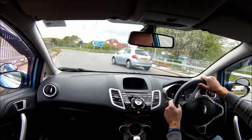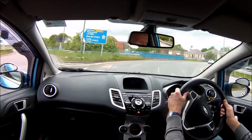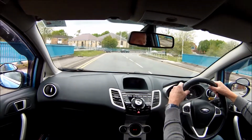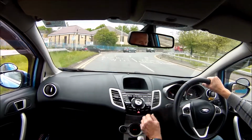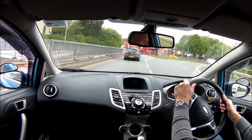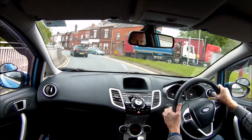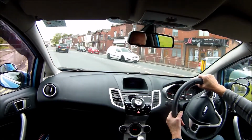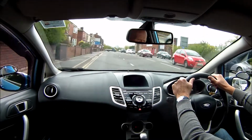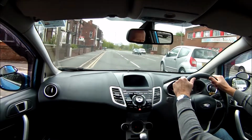Quick check of the mirrors. Important that you check your mirrors when you move away, because you could have cyclists, motorcyclists and other things. So I've passed my 1st exit, I'm taking the 2nd exit, staying in the middle of my lane. I've got my left signal on, and there we go. I've safely exited the roundabout. We're heading straight ahead towards Kearsley, Swinton.